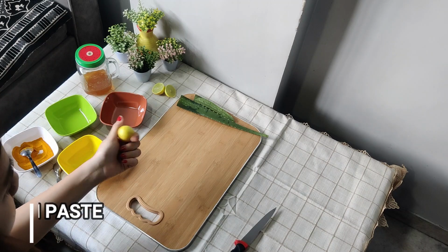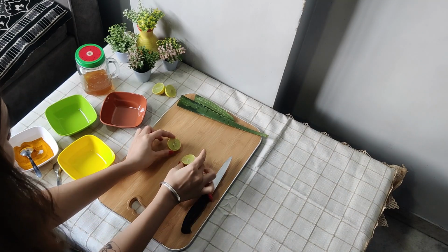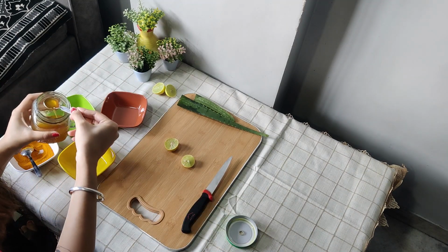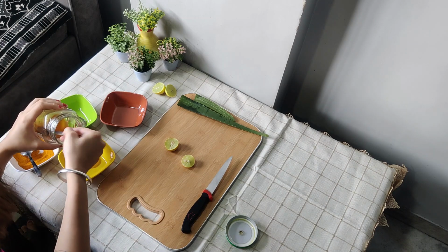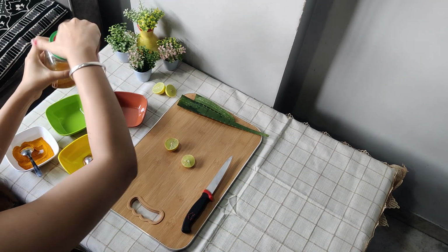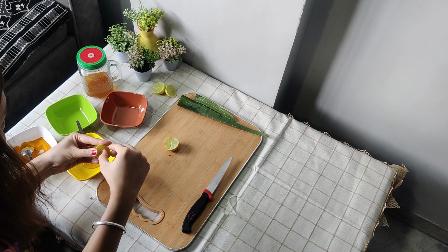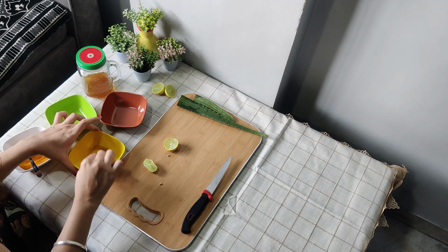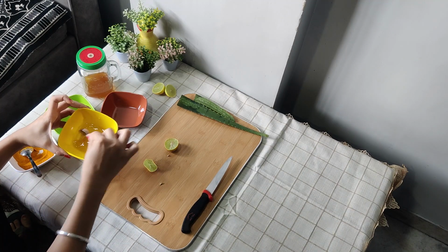So our first remedy is honey and lemon paste. Take 1 lemon and cut it into half. Now take honey. Here I am using pure honey that has been extracted from honeycomb. You can use any honey product, it doesn't matter. Take 2 to 3 tablespoons of honey as per your requirement. And squeeze 2 to 3 drops of lemon into it. Make a very good paste and apply it over your face. Keep for at least 10 to 15 minutes and then wash it with cold water.